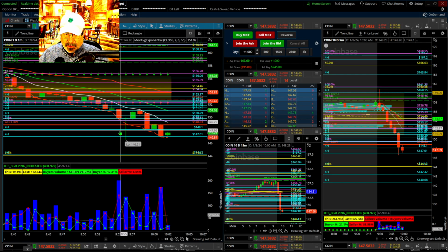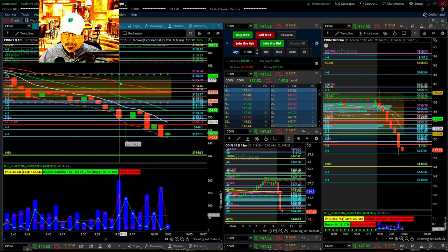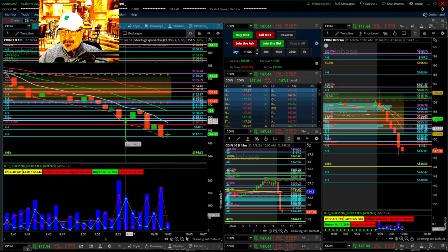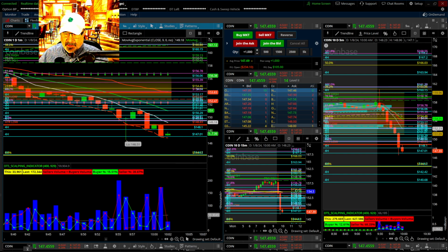That's the lower level of the VWAP. This is the VWAP here. We broke out of your volume profile. There's the upper level of the VWAP. This is the 9 moving average. This is the 20 moving average. So yeah, it's going to be.